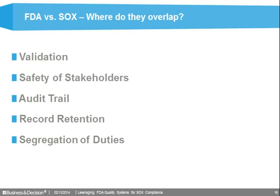They both require validation. SOX sometimes uses a little bit different language. They talk a lot more about verification, and they talk about provisions, but they both require verification. They both look to make sure that there is an automated timestamp audit trail, that we can always see what happened when. They both look at the long-term retention of the data and making sure that you can access data and understand the events that led up to the creation of that data.